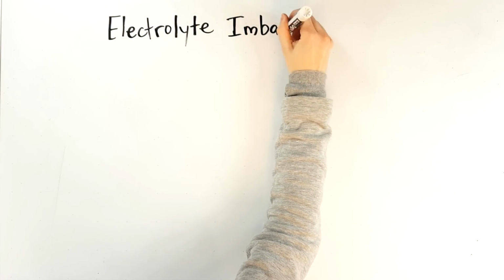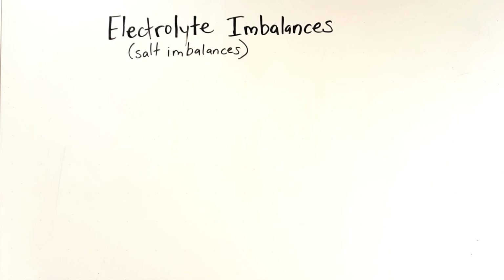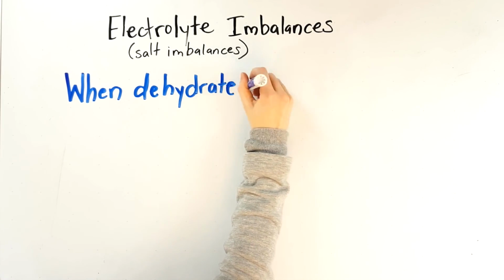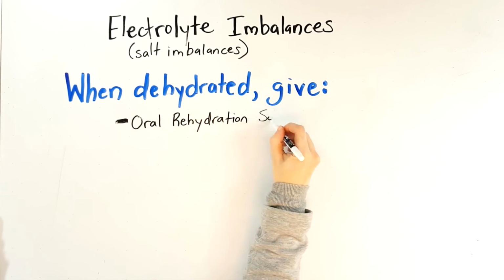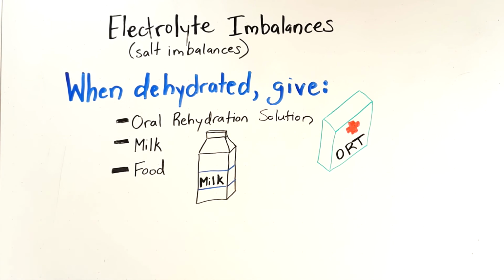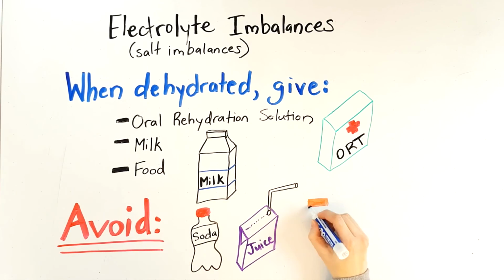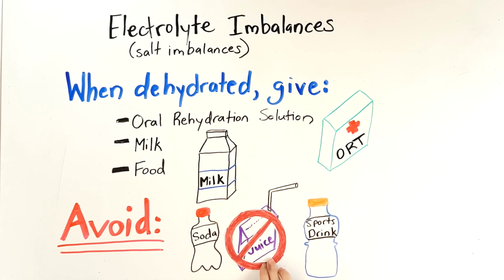Electrolyte imbalances. When rehydrating your child, it is important to remember that the salts that they lose in their poo is just as important as the fluid. This is why it's important to not just give them water. They need oral rehydration solution, milk, or food to replace the salt and sugar that they lost. If your child is willing to eat, it's a good idea to keep feeding them. Avoid sugary drinks like soda or juice because the high sugar levels in these drinks can actually make the diarrhea worse.